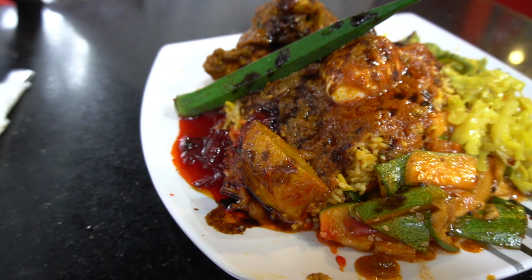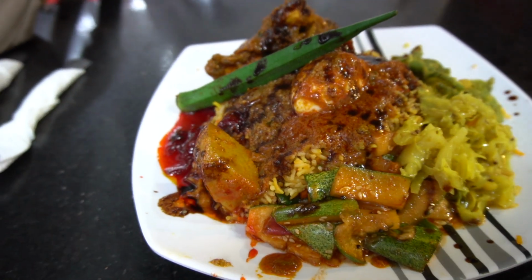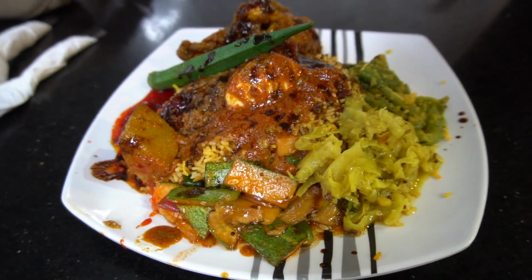I asked the guy what is best to have. He said that, so that's what we got, and we got a mix of everything. So let's dig into this meal, see how good it is. I did just order a drink here. This is a longan drink, longan fruit. I have no idea what it is, never had it before, but let's try it.